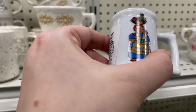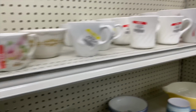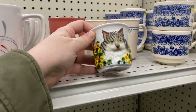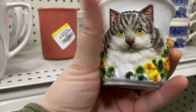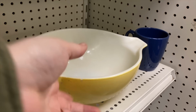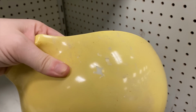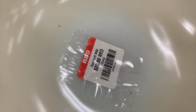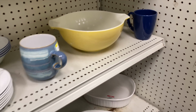So we got a cute little toothpick holder here. $2 on that. Little cat. I don't know if it's a votive holder, what it is. It's kind of nice for $2. Pyrex, but I'll check that out. It's pretty gnarly damage. Dishwasher damage, there's paint coming off of it, and it's still $20. Yeah, I was like, is that 2? Is that 2? No, it's 20.